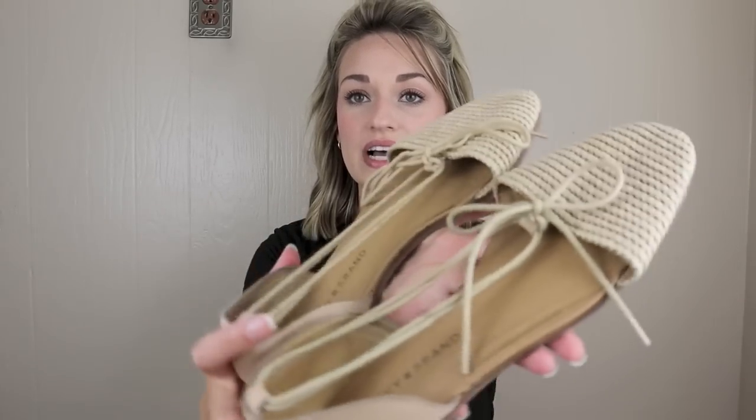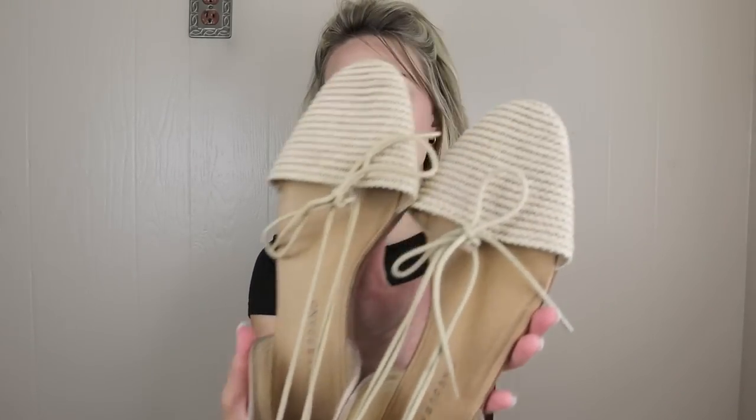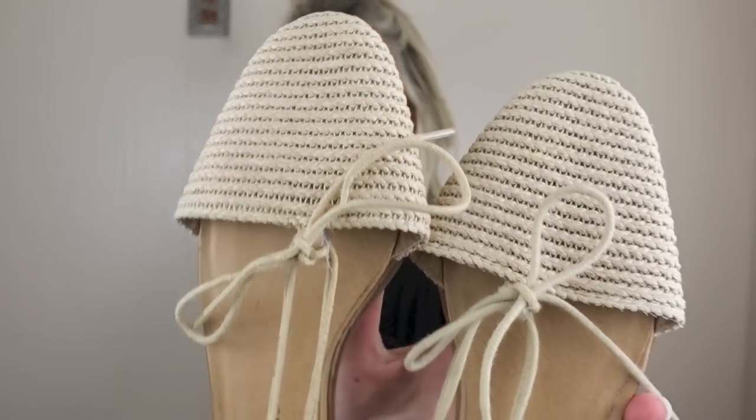And with all that being said, let's go ahead and get into it. So I have 4 pairs of shoes here to start off with. Our first pair is these Lucky Brand flats. They're really nice for the summer, kind of like that raffia upper, a nice neutral color, and these are a size 8.